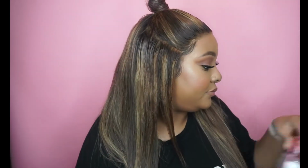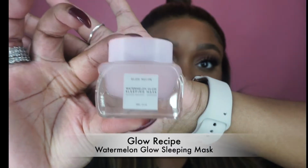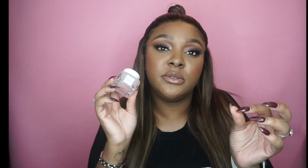I love this thing. I'm gonna show you a mask first. So the first mask that I've been liking lately is the Watermelon Glow mask from Glow Recipe. It's actually really good. I just started really using it. I don't need a lot of masks to do radiance and stuff for my skin. My skin is already kind of oily or like shiny. But I like to do it every once in a while. My skin's breaking out again, a little dull. If I use this, I tend to see that they calm down my breakouts, and it just looks very glowy and radiant overall. So this is the Glowing Radiance Plus Softening Watermelon Glow Sleeping Mask.